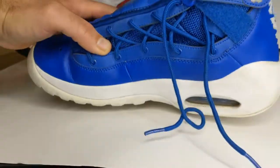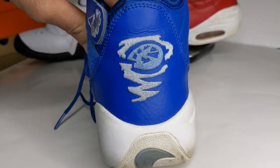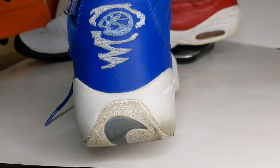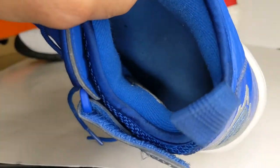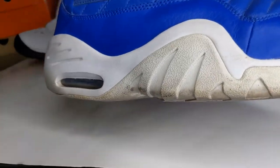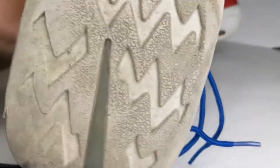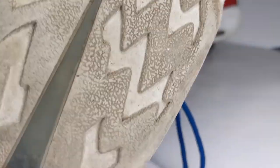Gotta love the branding there. Visible air unit. They did put blue there, little hits of blue. There's the basketball logo. A lot of padding on the inside. A lot of padding. Not a lot of branding, right, guys? Just kidding. There's some on the toe. The bottom got that ferocious herringbone traction all the way to the heel.